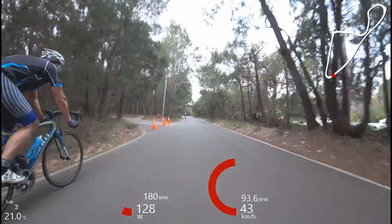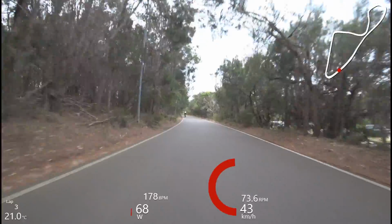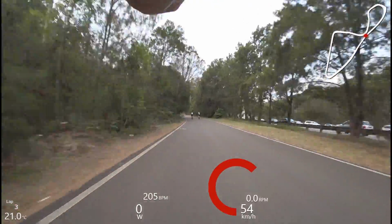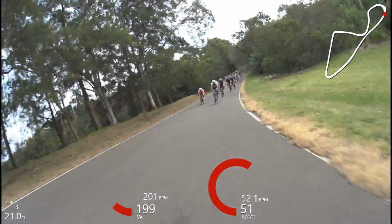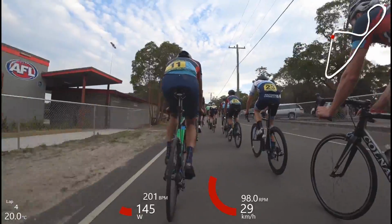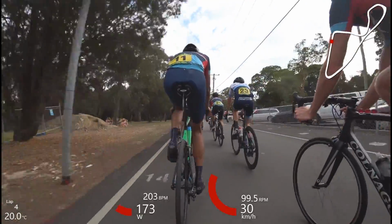And again, I didn't really learn much from last week's crit, but yeah, I've sort of chased it down. This one I did chase down quite successfully. You can see I'm in a bit of a super tuck here, and these guys aren't really chasing very well. And yeah, so caught up with this group. Little did I know there's a group of 3 out the front. I thought it was a group of 2, and you'll see why that's important at the end.